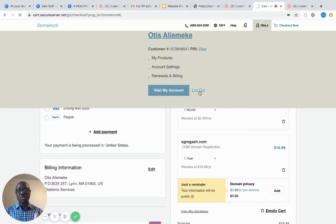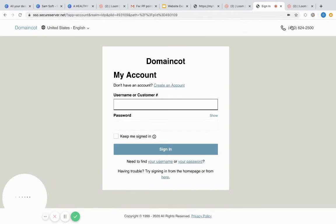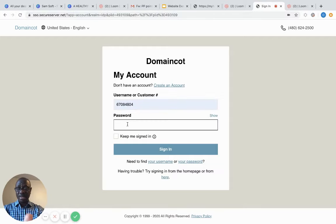Already set. Once you do this, they send you all the information, your login information, your customer account number. Remember the login information that you created. When you go here and sign in, that's the information I'm going to use now. That's my customer number. You can put in the username that you created or the customer number that the admin sent to you.